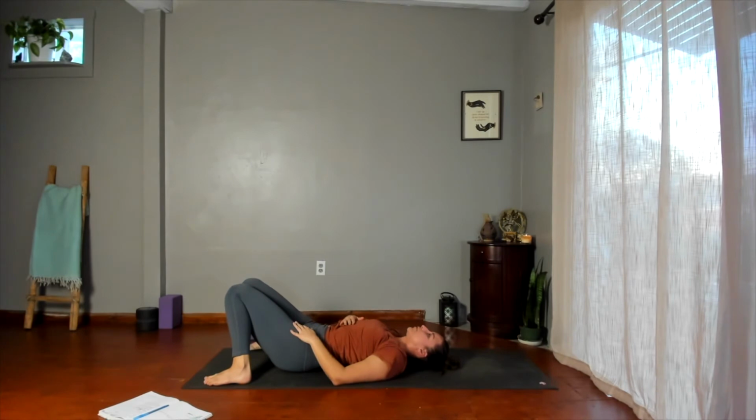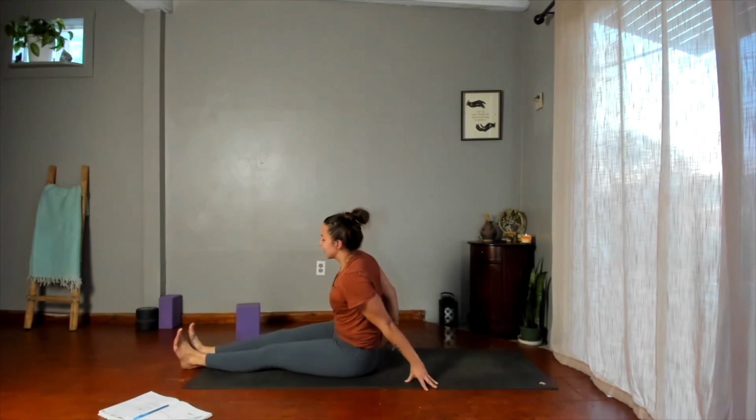Constructive rest. So we did a lot of side of the ribs, back of the ribs, and now we're in the front. Roll to one side. Sit up. Okay, this next one is called couch pose, or it's Matsiyasana, I think.